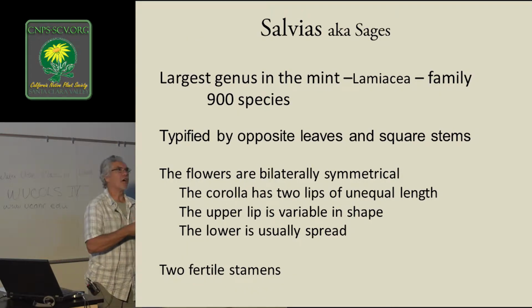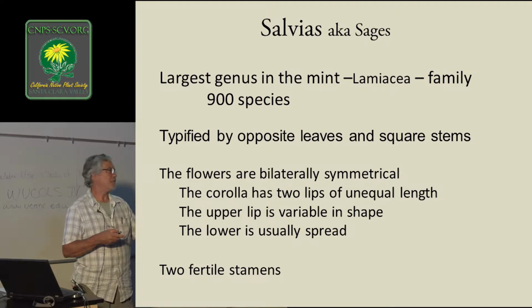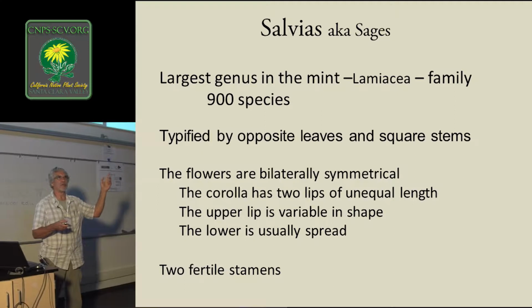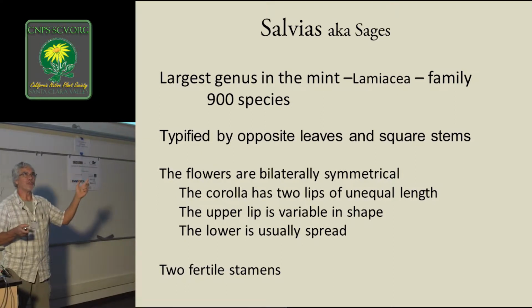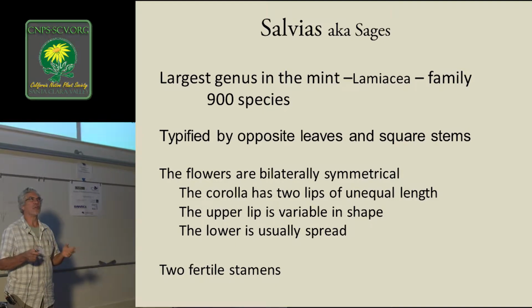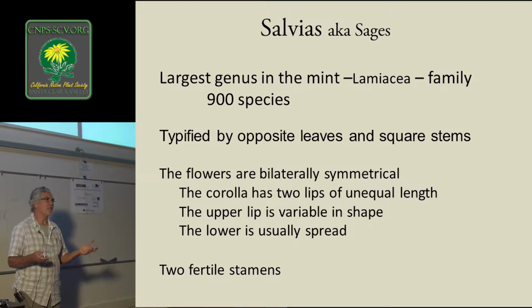When I gave the talk last time to the group, when was that? I don't know, a few months ago. At the end of the talk, somebody's first question was, are these also sages? So I thought I'd get that out of the way. Yes, salvias are sages, it's just the common name.